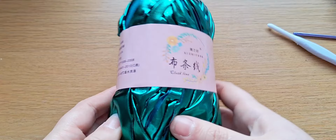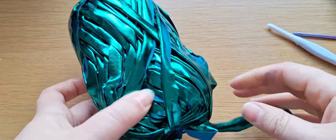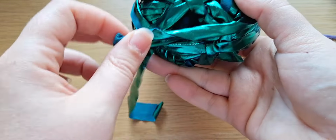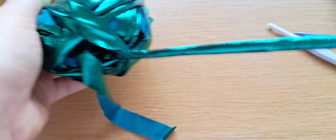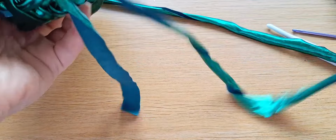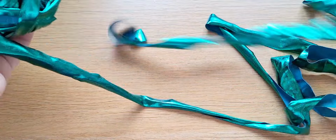I'm going to work it up just to show you guys what it swatches up like as well. Okay, let's see what this is like, because I am not sure what this is going to look like at all. I don't even know where the end is. It's in there somewhere. Or am I just going to have a load of yarn barf? Oh, there we go. Okay.